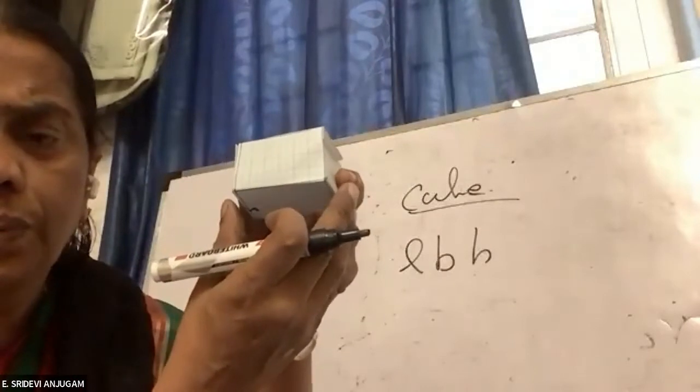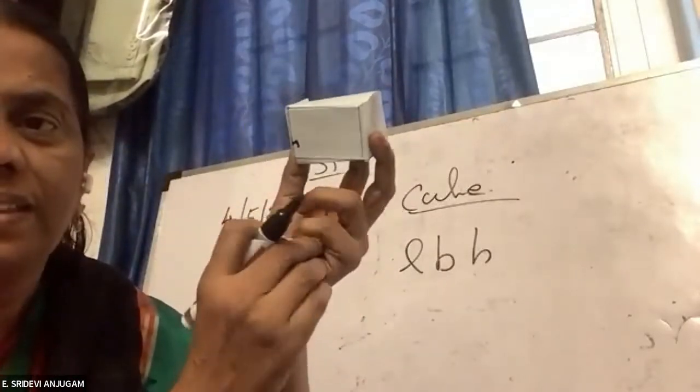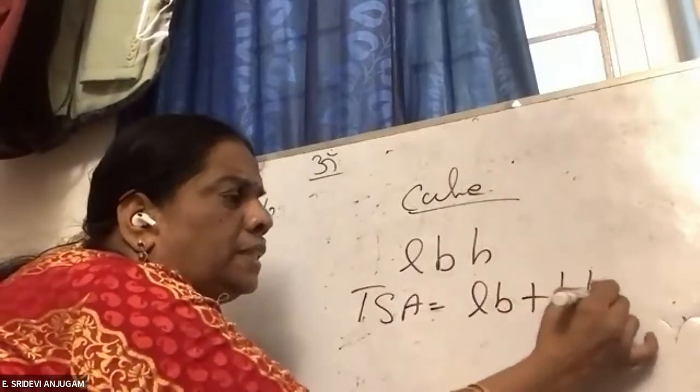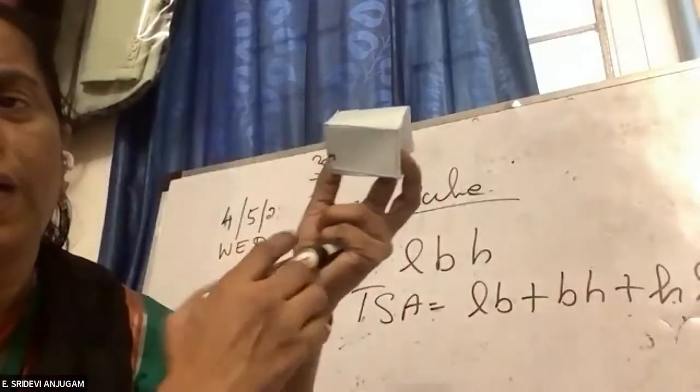Then how will you do? To find the total surface area, we have to take each and every L into B. First TSA: LB plus LB plus BH plus BH plus HL plus HL. Okay, how will you make the children understand?